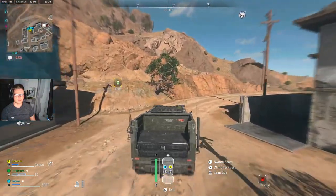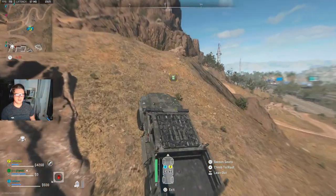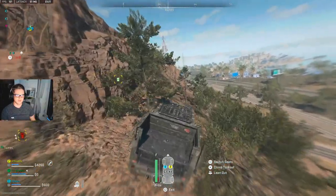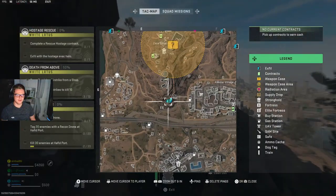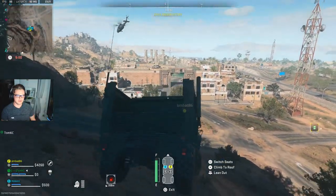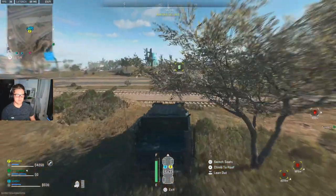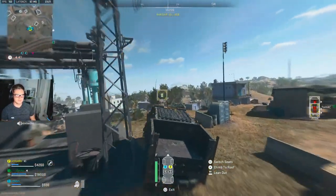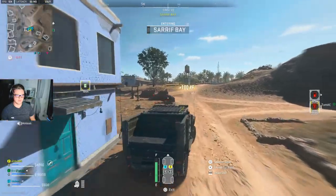Let's get that hostage. It's a pretty good truck, this. What's up? Oh no, someone got it. Oh, we go to this one. Get it quick, we've got to get it, Si. Yeah, go on then. Where's the nearest exfil as well? That's right, it gets the exfil. Oh, couple of enemy here. Oh, sorry, mate.